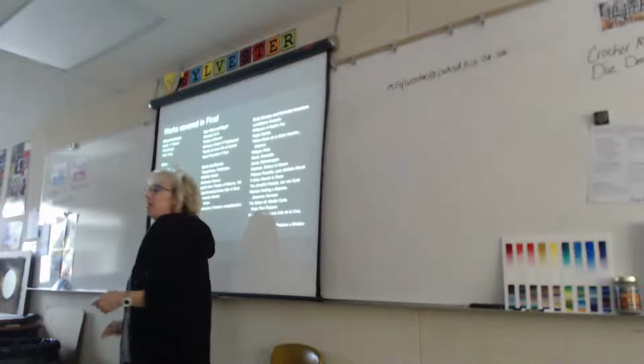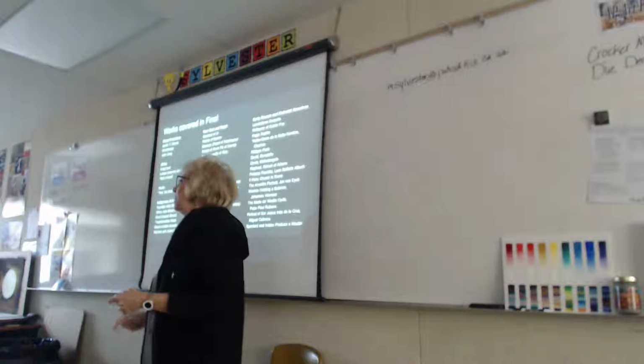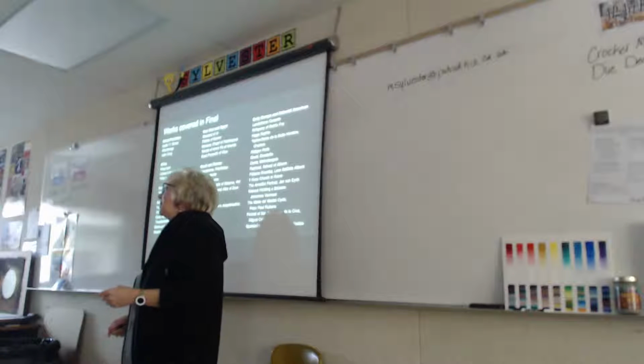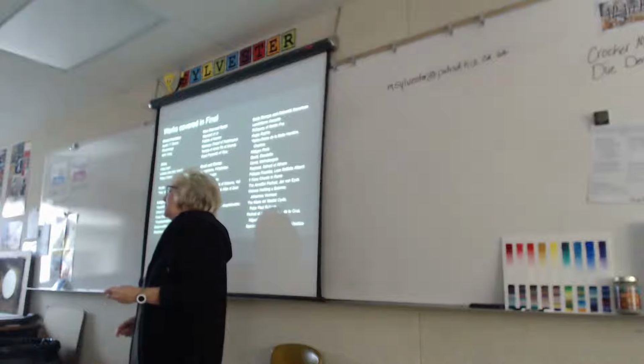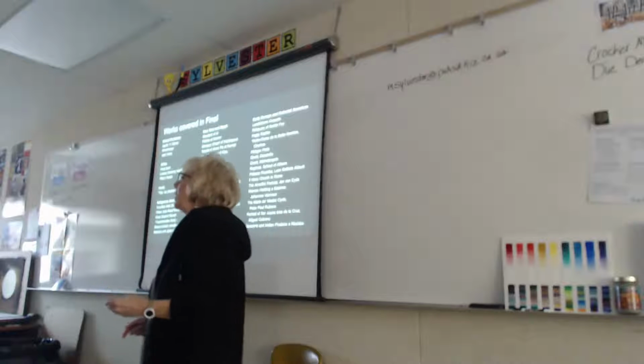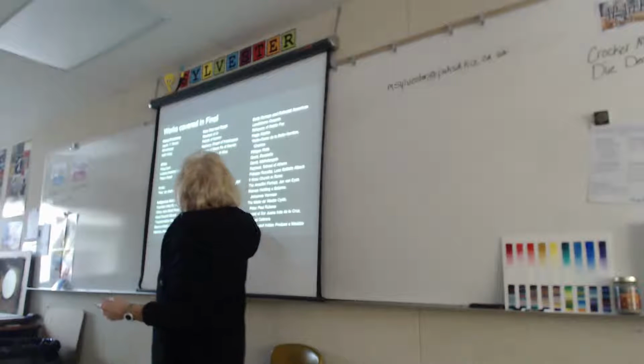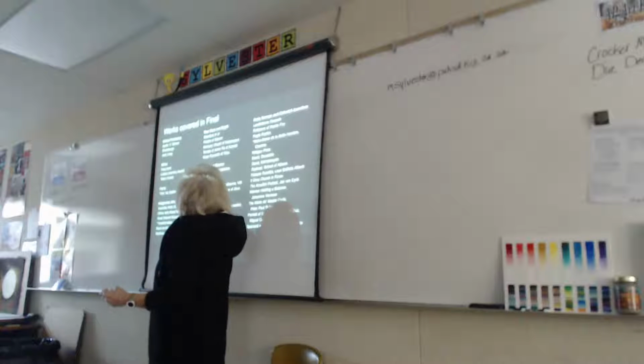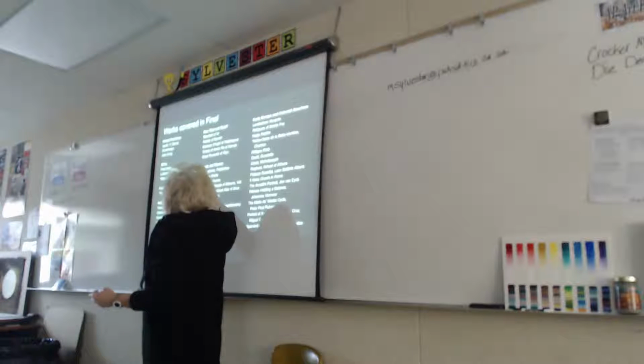Niobid Krater. Anybody remember that? What do you remember about the Niobid Krater? I remember it was like a pottery one. Yeah, it's actually black and red pottery. It had the story of her bragging, and Apollo killed them. Something like that.